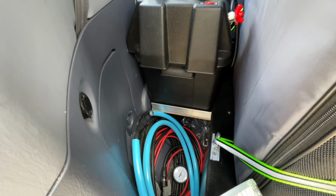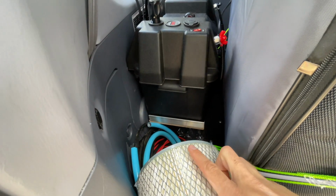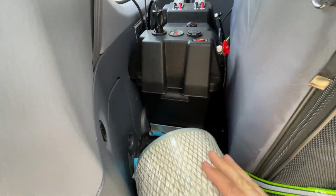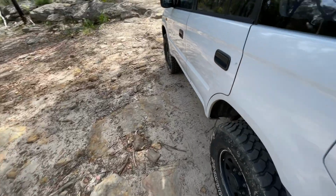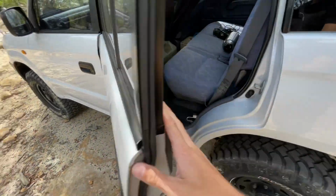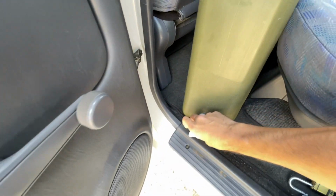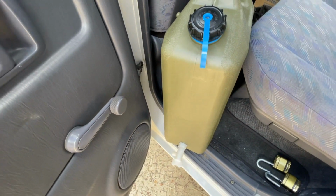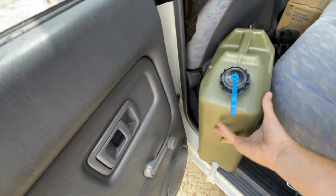It's just mounted on a little, I'll probably be able to show you better from the other side, but a little bit of plywood that I've installed in there on some brackets. We'll go around the side and I'll show you, because you can see a bit easier from there. There's my ghetto water system, so I can just slide it out like that and use it if I want to. Like I said, if I want to have a shower, I just lift it up, put it on the roof and run the hose off it.